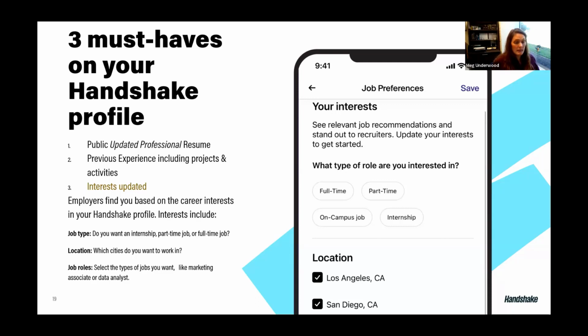So you need a public resume. Please list previous experience, including class projects and activities, especially if your previous experience isn't easily related to your current job, or it's not very clear based on the job title. Then any type of class project or volunteer work is a really good way to round out your profile to show what you've been working on. And your interests, like I already discussed, if you're interested in retail or you're interested in Georgia, let people find you.